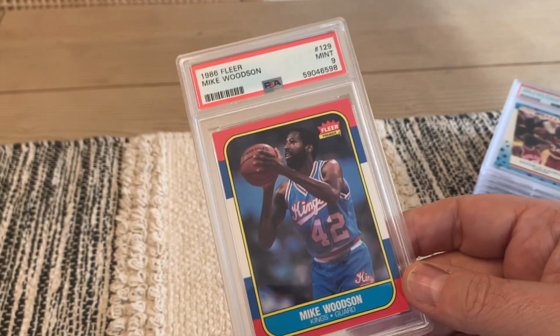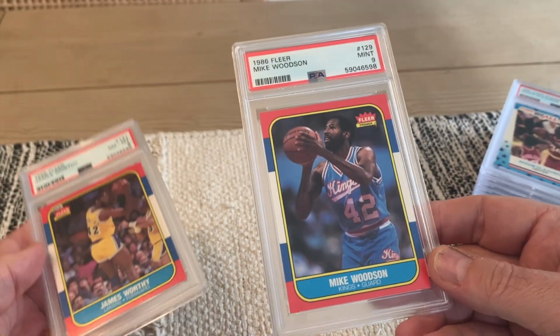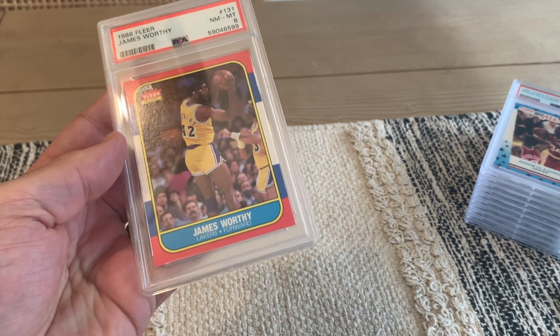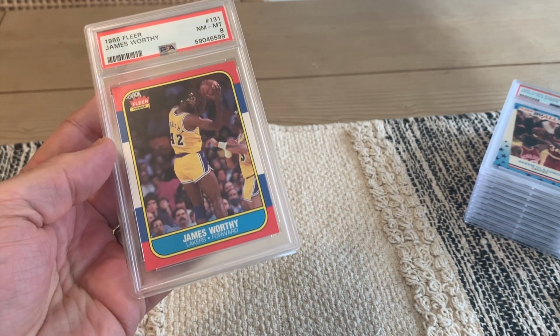Mike Woodson in a 9. And then we're wrapping up the 86 Fleer with James Worthy, his rookie card of the Laker legend, in an 8.